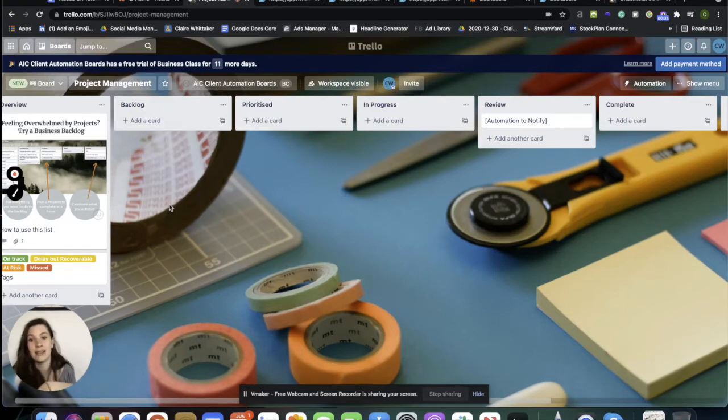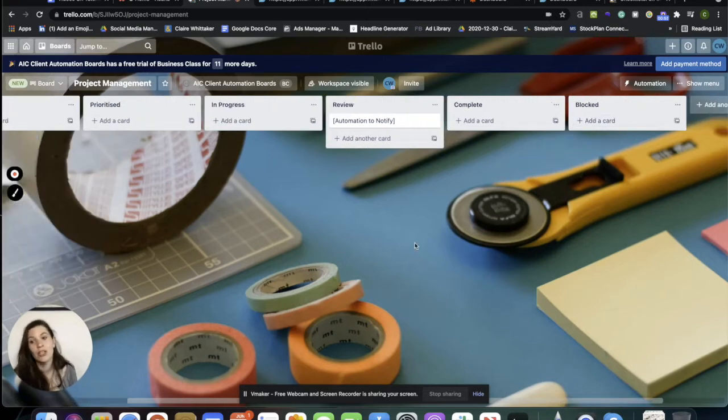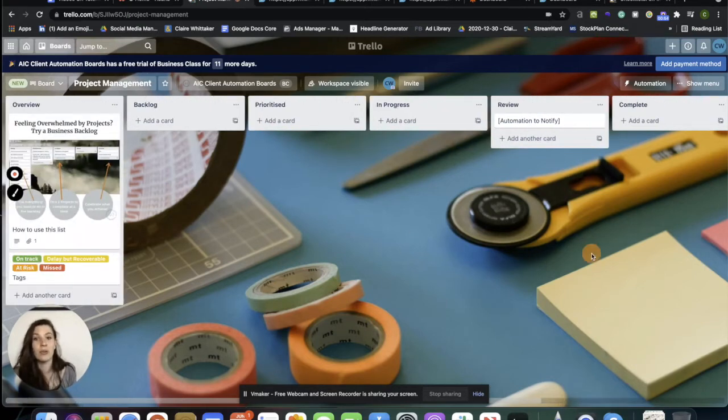So these are all the tasks that you have to do. Prioritized, these are the ones you're going to do in the next week to 2 weeks. In progress, the ones you've started. Review, the ones that are ready to be reviewed, and you can have an automation to make sure whoever needs to review them gets notified. Complete, and then blocked. So I really love this way of managing projects.